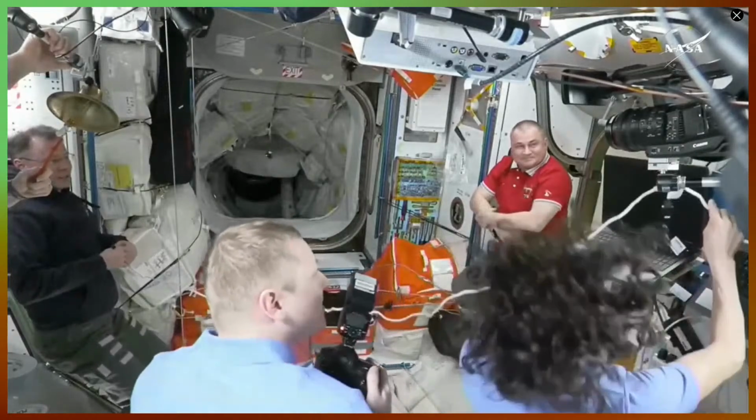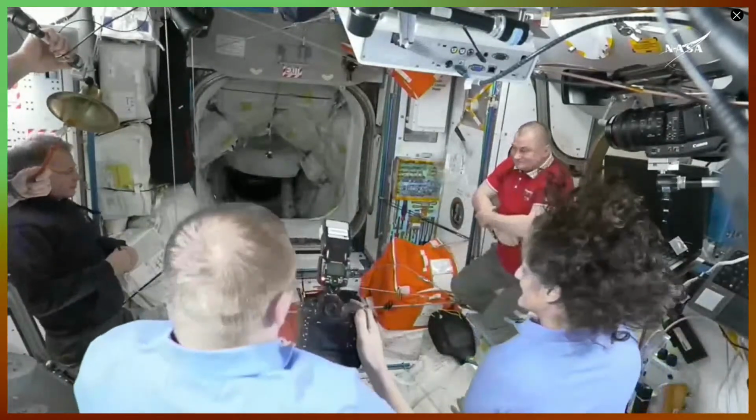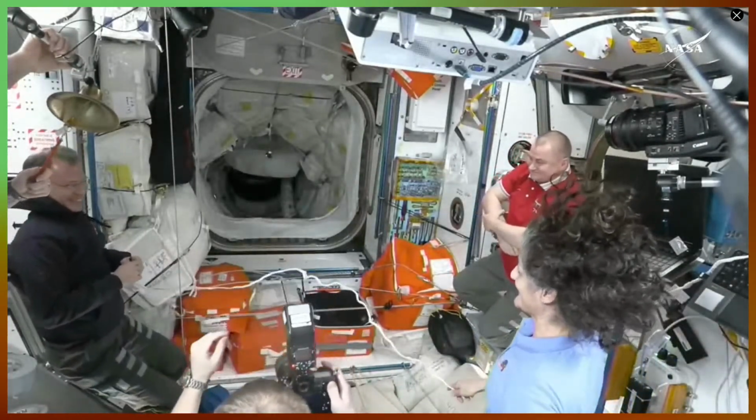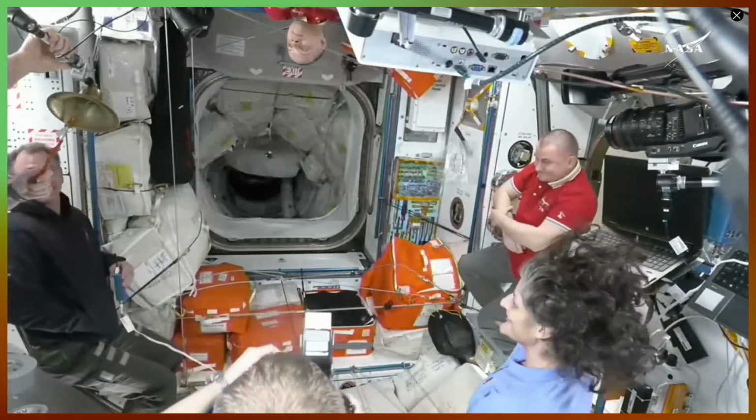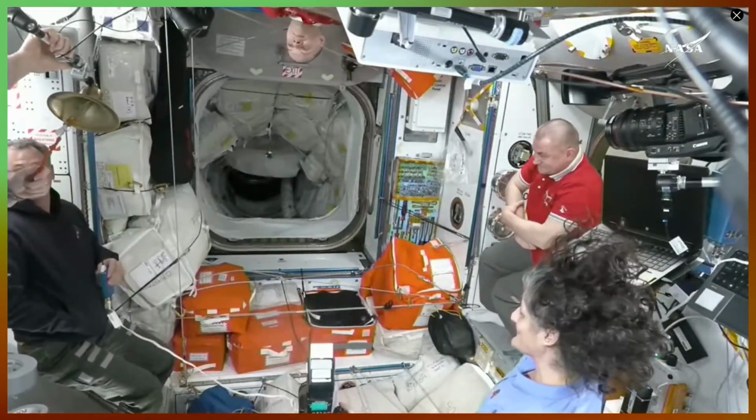Standing by for words from Expedition 72. You see the bell in position that will be rung. Audio will be streamed down of the bell welcoming the crew. More Expedition 72 members come through.